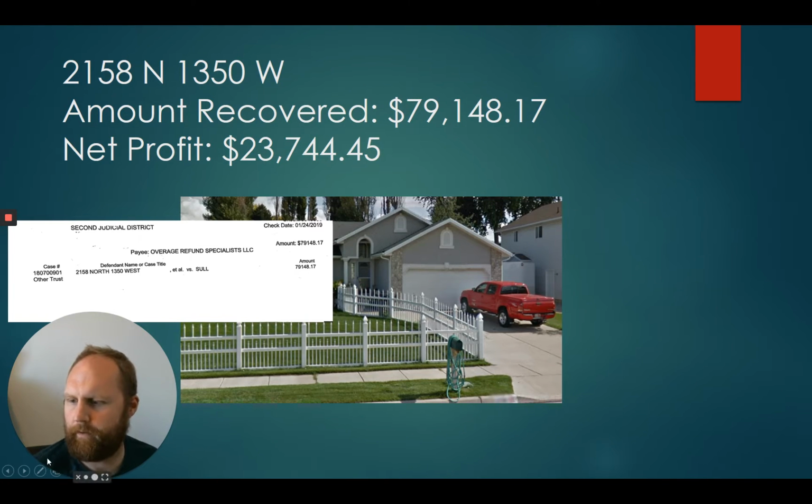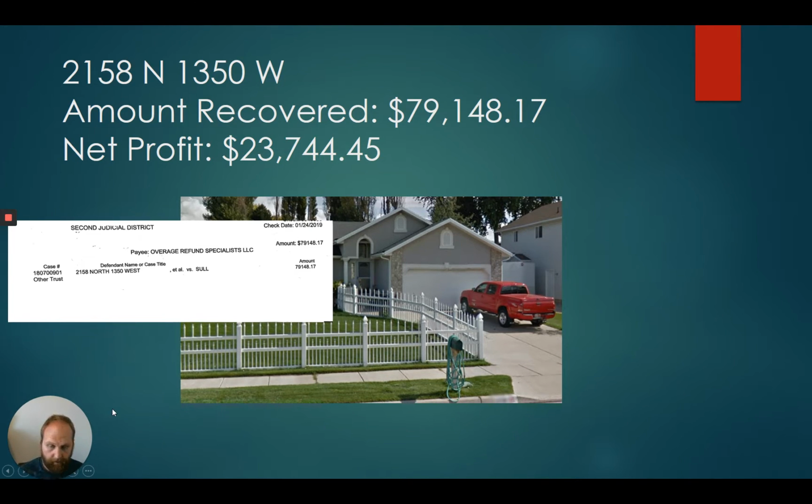Okay, let's talk about this deal right here. This was a deal we did this year, 2019. You can see here's a picture of the house that was sold at foreclosure auction. Here's a picture of the check. You can see my company name on the check and the amount we were able to recover. So we were able to recover $79,000 on this deal, and my net profit was $23,000. So what can we learn from this?